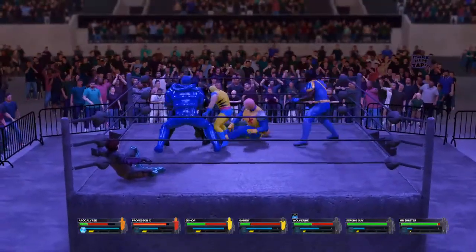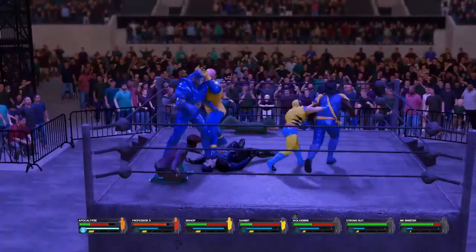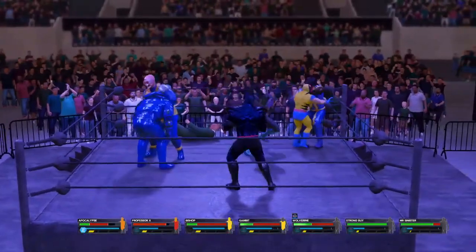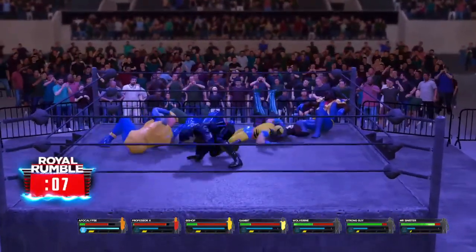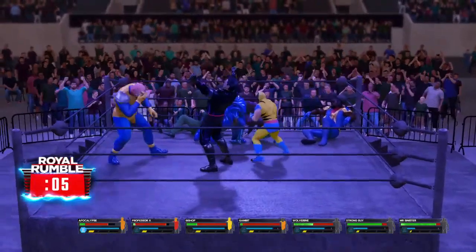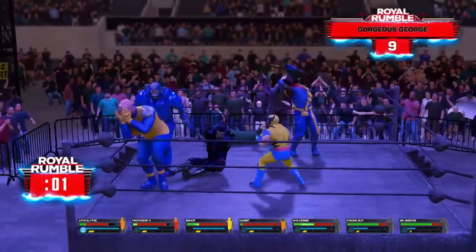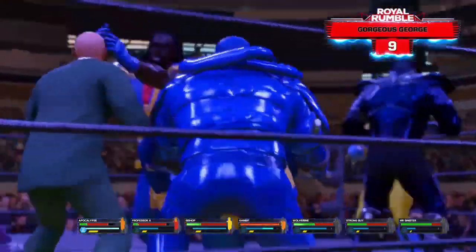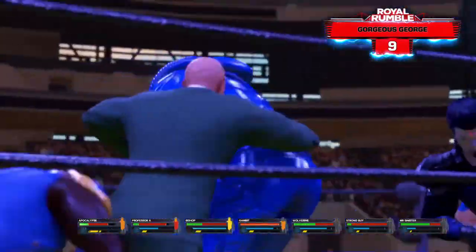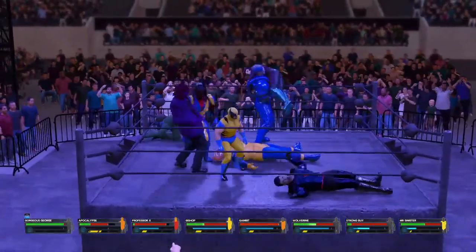European uppercut. From behind, back suplex. And set right into the corner. Who's it gonna be, fellas? Tossed around like a rag doll. Jumping neckbreaker. Ouch. Looking for more damage here. Nice takedown. Just thrown away.